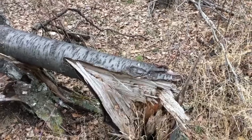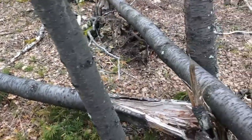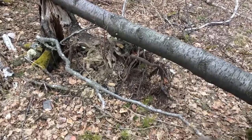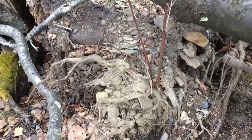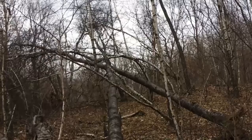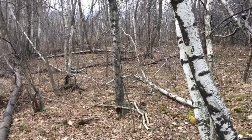So this has probably been like this for a while, but this one could have fallen down and knocked this one down, because it has no significance. It's just down for no reason. But this one, guys, look at the root, it had to uproot. This all had to uproot here. I'll get a closer view. This was all uprooted. Oh wow, that's crazy. This is getting crazy, guys. Let's put you back on the tripod, okay?